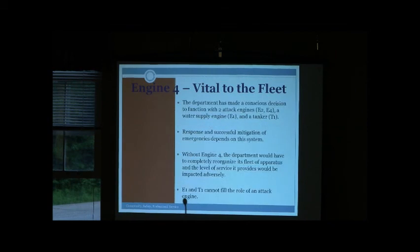The importance of that is based on the fact that the department made a conscious decision to operate in a manner where it has 2 attack engines in service, a water supply engine and a tanker. This decision was made, or started to be made when the tanker was purchased, and then it was solidified when Engine 1 was purchased as a water supply engine.